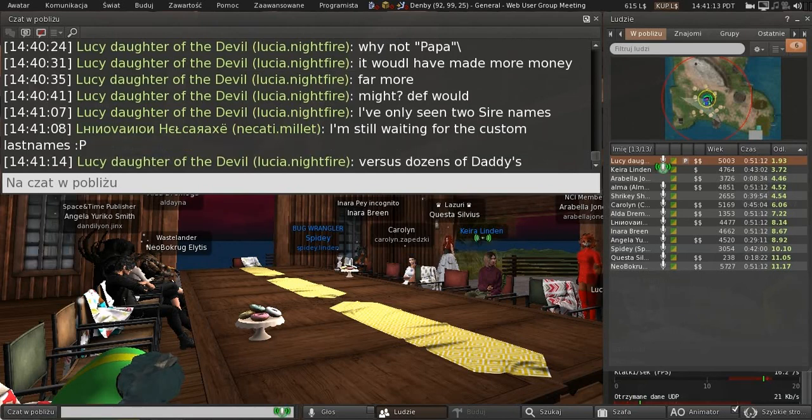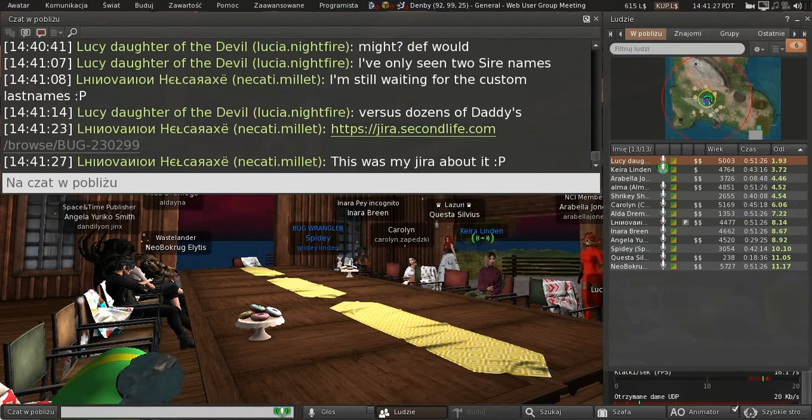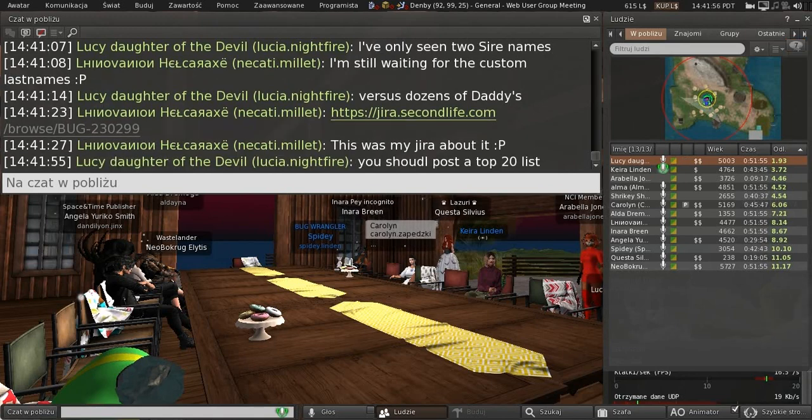Well, there are custom last names, but right now that program is pretty expensive. Dozens of daddies. Yeah, it was a lot of fun the day we released the Father's Day last names to sit there and watch the names come rolling in and see all the different versions of Daddy, because we knew it was going to be bad. Some of them were pretty hysterical.